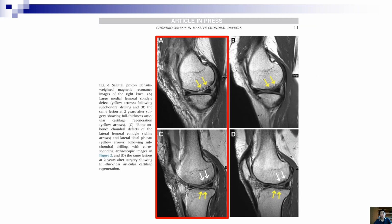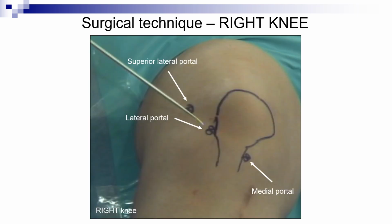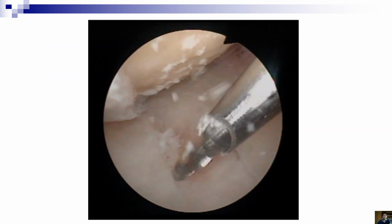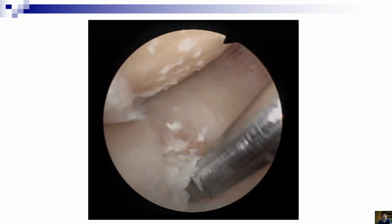The same patient with chondral defects of the medial femoral condyle and bone-on-bone lesions of the lateral compartment. Cartilage regeneration as shown at 2 years. These are my standard arthroscopic portals. An accessory high medial portal is placed for drilling of the medial tibial plateau with the knee in flexion. Drilling is made via this portal without the use of tourniquet.